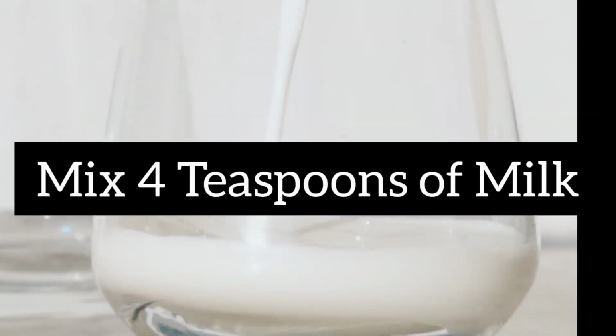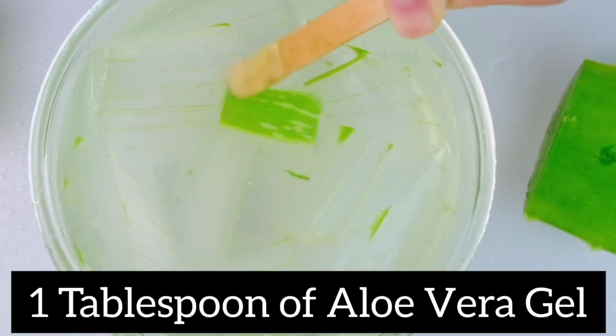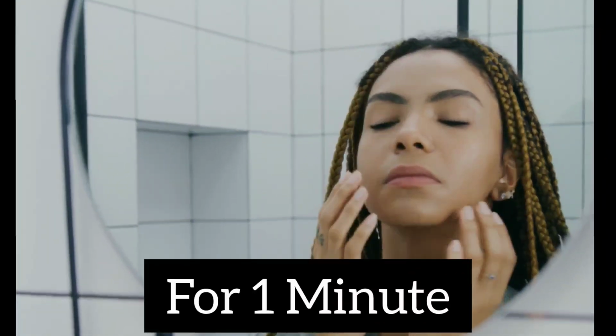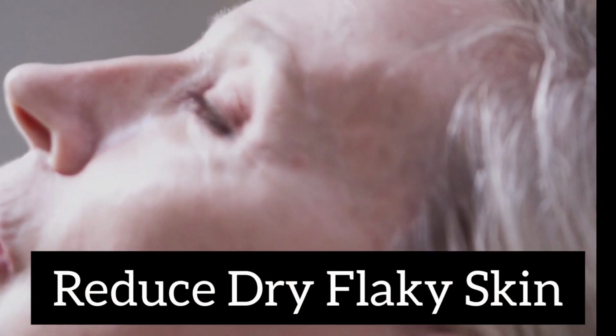Directions: mix 4 teaspoons of milk with 2 teaspoons of honey and 1 tablespoon of aloe vera gel thoroughly. Apply it on your face and massage gently for 1 minute. Then wash it off the next morning for best results. This remedy will reduce dry, flaky skin.